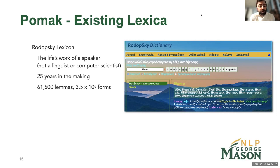And this guy is not a linguist, he's not a computer scientist, and yet he spent 25 years collecting data, creating essentially that dictionary that you see here, an online interface for accessing it, where you can look up a word or a lemma, a form or a lemma, and then it will show translations, it will show different forms. It will show in Greek. It's not exactly clear here, but it also has morphological tags for the inflection and the paradigm and so on. And it also has examples and so on and so forth.